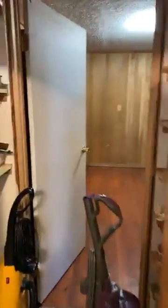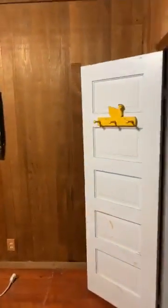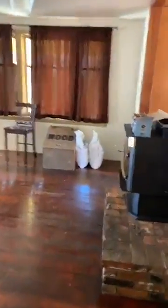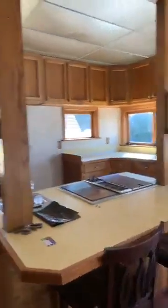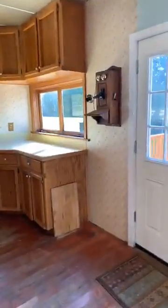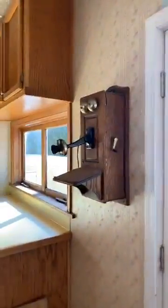And then we kind of go through this closet and then into bedroom number 2. So, see, there's that laundry hamper. And then bedroom number 2. And I will take you into the kitchen. Big and open. Look at that. Look at that cool old phone.